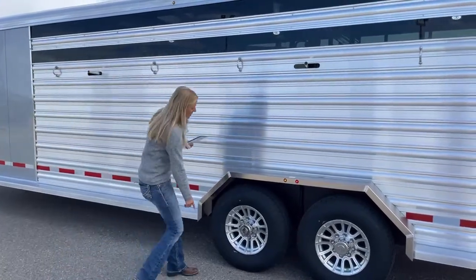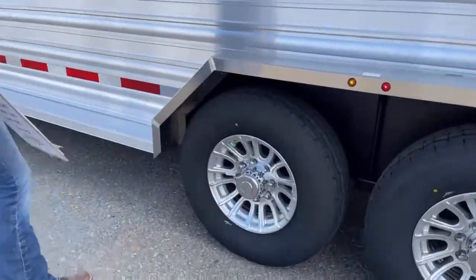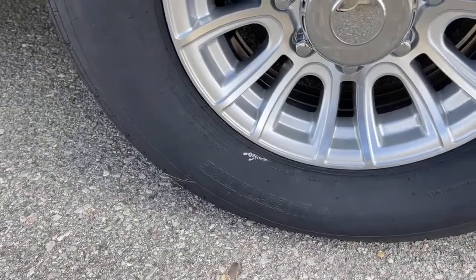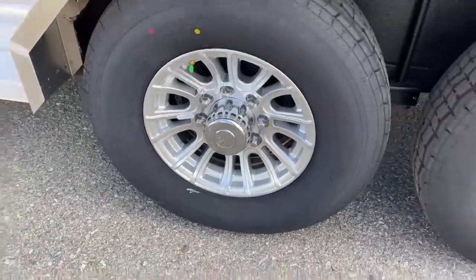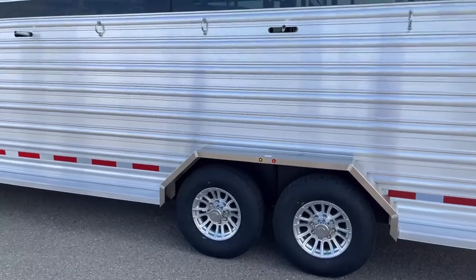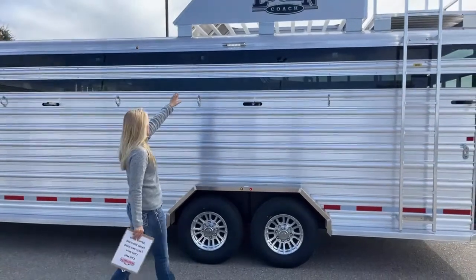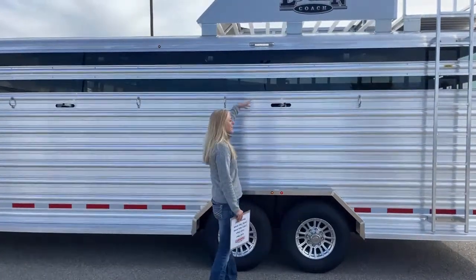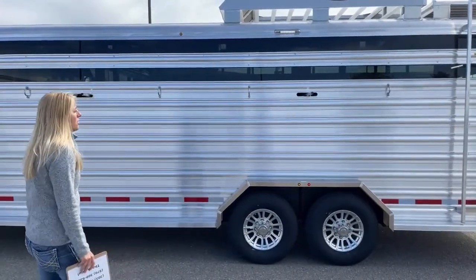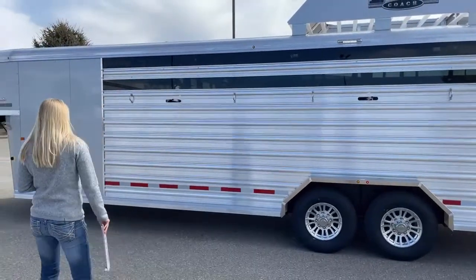Once again, I mentioned they're great about telling us how old their tires are. So they throw a little white marker there so that you can see what age your tires are leaving the factory. Really easy to find. You've got tie rings all along each side, so you can easily tie on either side of this trailer. Up here, they have an LED awning light, so this 8-inch light throws off a lot of light at night. You've got one on each side of the trailer, so you can see exactly what you're doing. Make sure you're saddling the right horse at night.